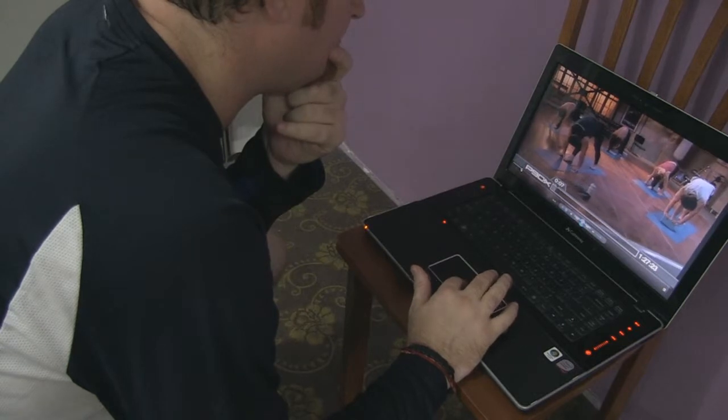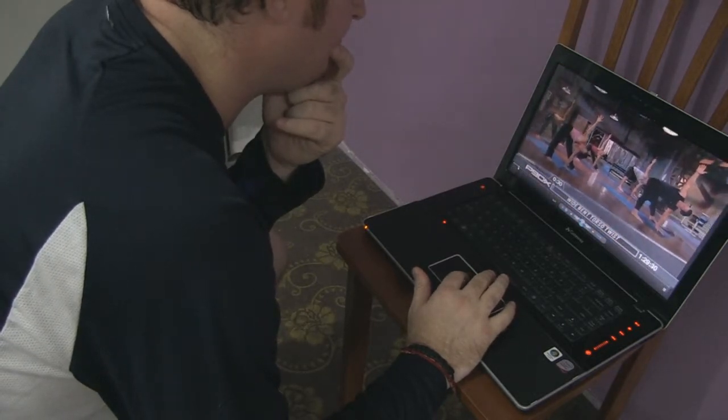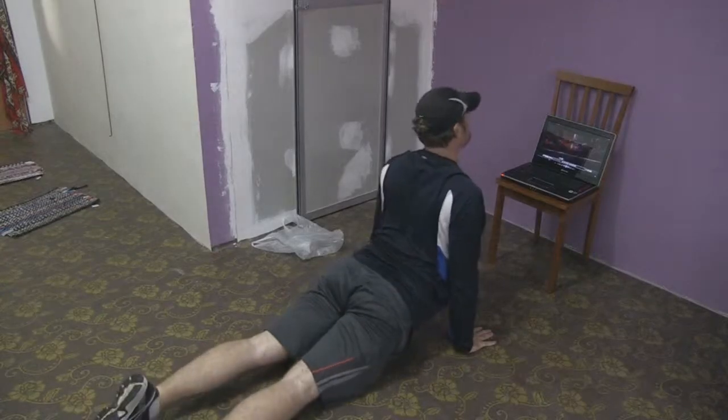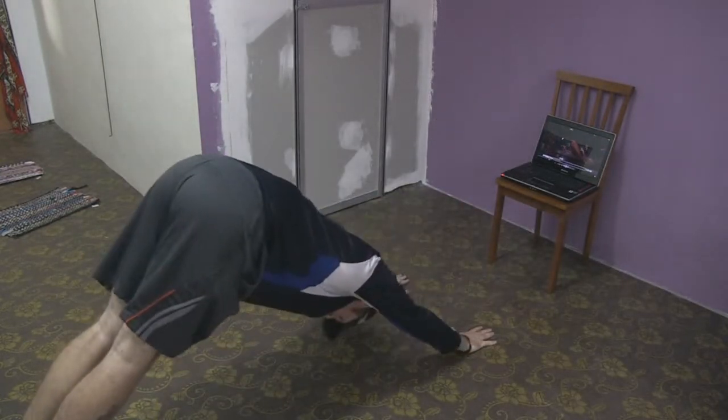Some of your workout programs actually have an additional yoga program. The P90X, for instance, has a yoga program that's excellent. It's kind of like yoga extreme or yoga on steroids or something. In any case, just think about loading those up before you leave.